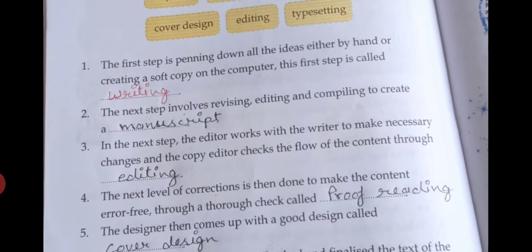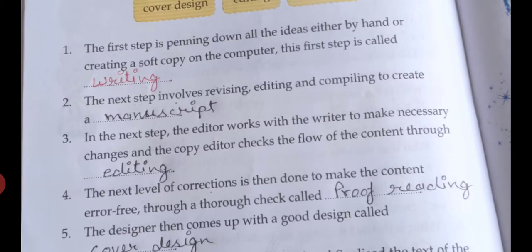Okay, now first number is, the first step is penning down all the ideas either by hand or creating a soft copy on a computer. This first step is called writing.